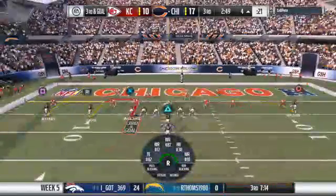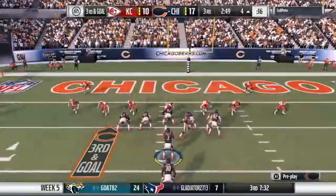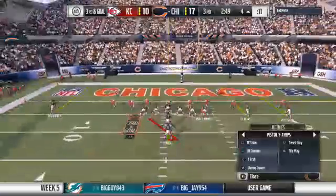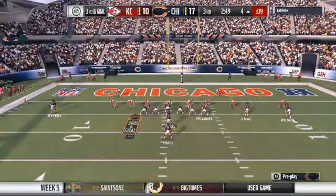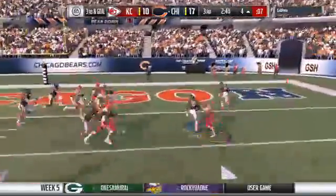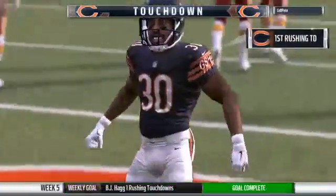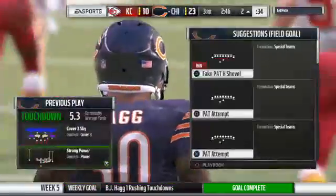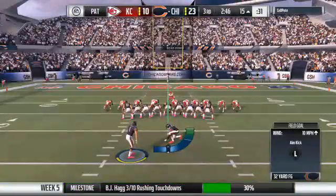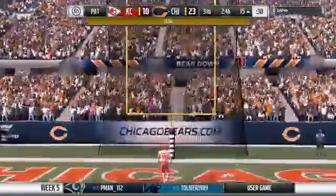So 3rd and goal. The defense in the dime. Can still bring pressure. Ready. Again, we'll see the pistol here. And he'll get into the end zone. Touchdown, Chicago. A great play there. His 3rd touchdown now on the year. And the Bears will add on to their lead. And the lead is up to 14.